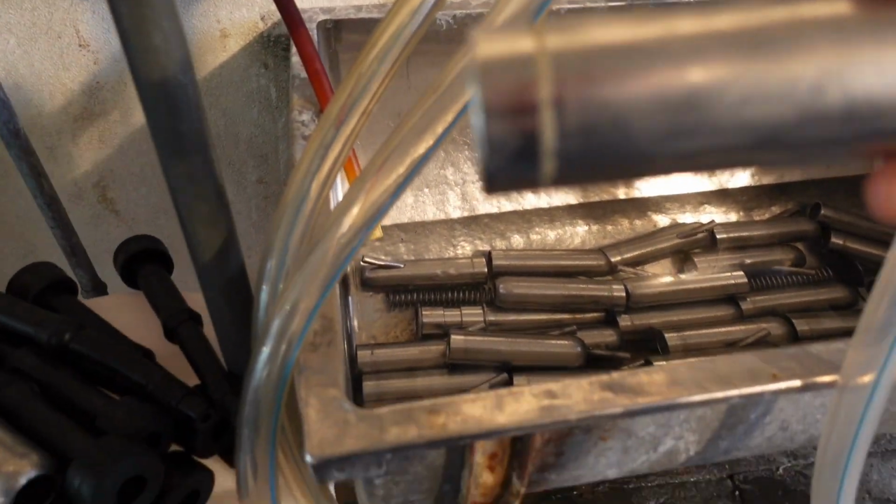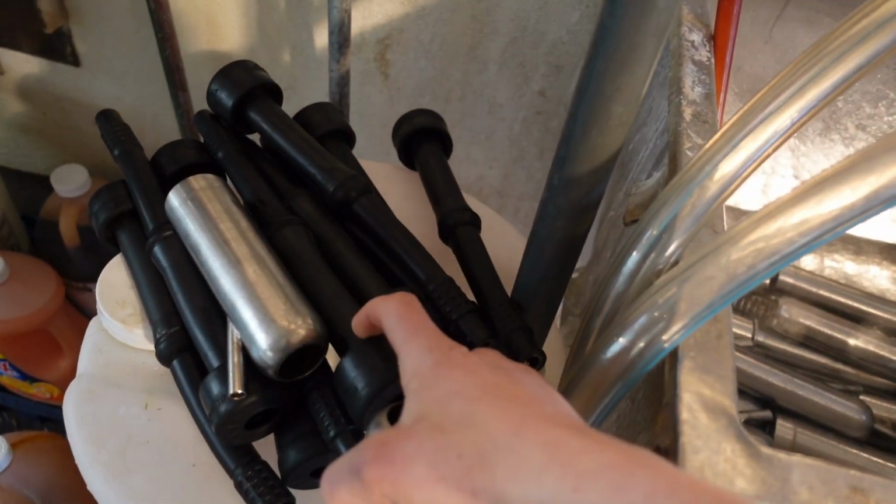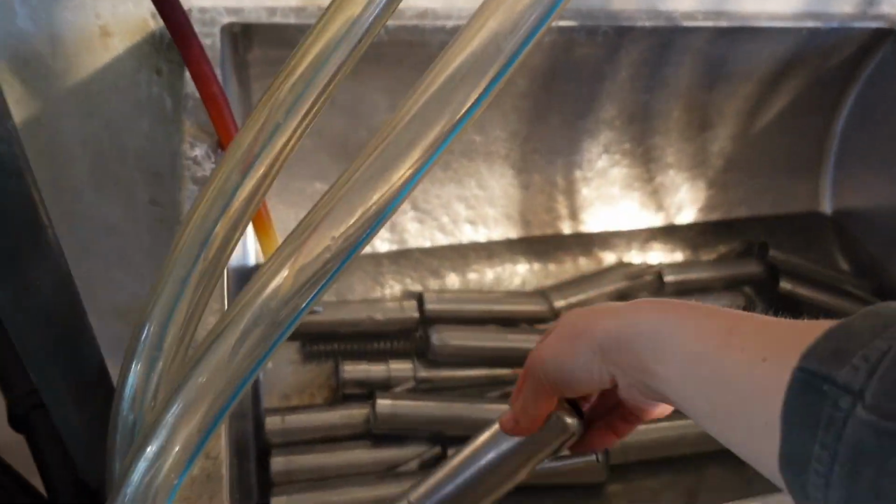So we just like to soak these because you can see this ring around the edge of it. It just gets stuff underneath the lip right here, and that stains it, so we like to leave those in there to soak.